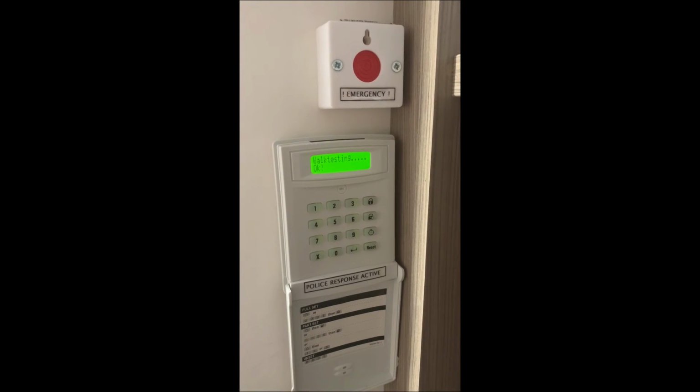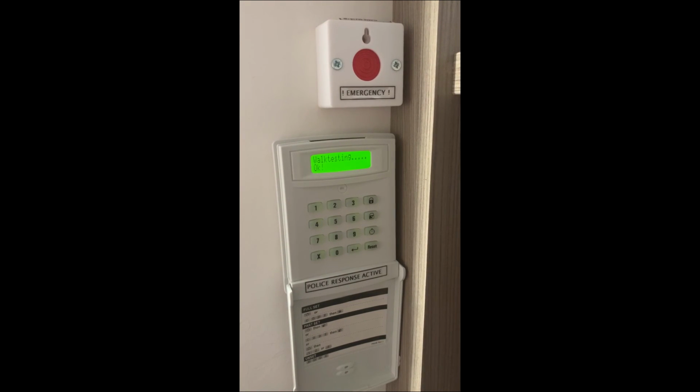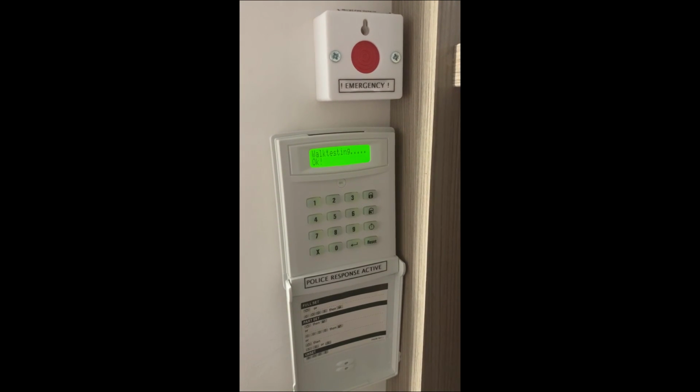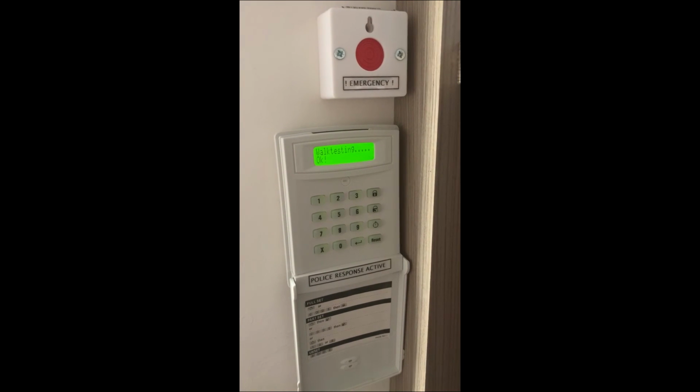So all that remains for me to do now is test my battery levels for the standby power, make sure that's holding the charge and is capable of switching over to battery, and that the battery can take over the system in the event of a power failure. And then we're going to test the panic button. So let's go do that.